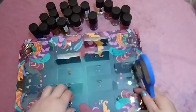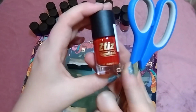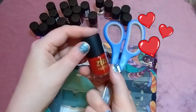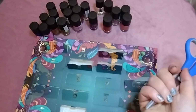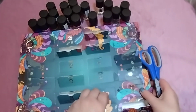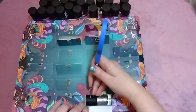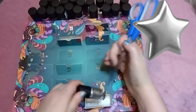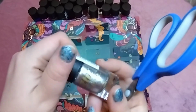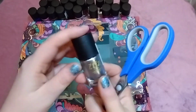Okay, number 22. It's a bright red, very classic. I like it. I need this one. I haven't had one for a while. Number 21. It's really nice. Okay. And number 22. This is 23. Ooh, it's a silvery one. It's very small glitter, silver, number 124. I love it. I like it a lot.